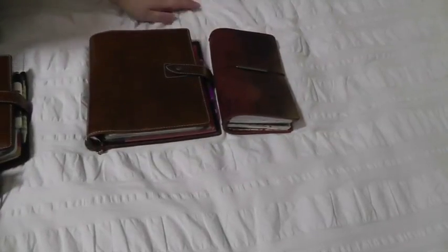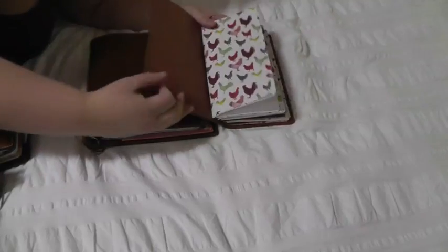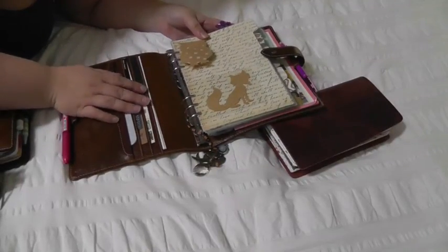So let's talk storage. So the traveler's notebook comes as just a flap of leather with holes in it and elastic. That's all that you're getting with your purchase of the traveler's notebook. The Filofax comes with all sorts of pockets and zippers. All the different models have different things.